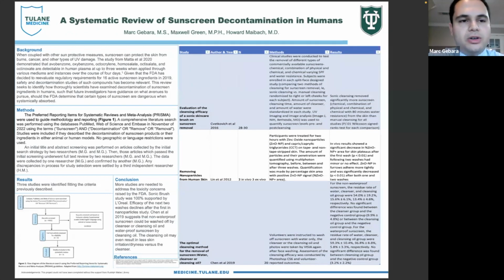So basically, everything started in 2019 on the topic of sunscreen decontamination. In 2019, the FDA reevaluated the regulatory environment around several active ingredients in sunscreen. The reason is that they tested 4 active ingredients and found that they were systemically absorbed in the human body, and they passed the threshold for what was considered safe at the time, 0.5 nanograms per milliliter in the plasma.